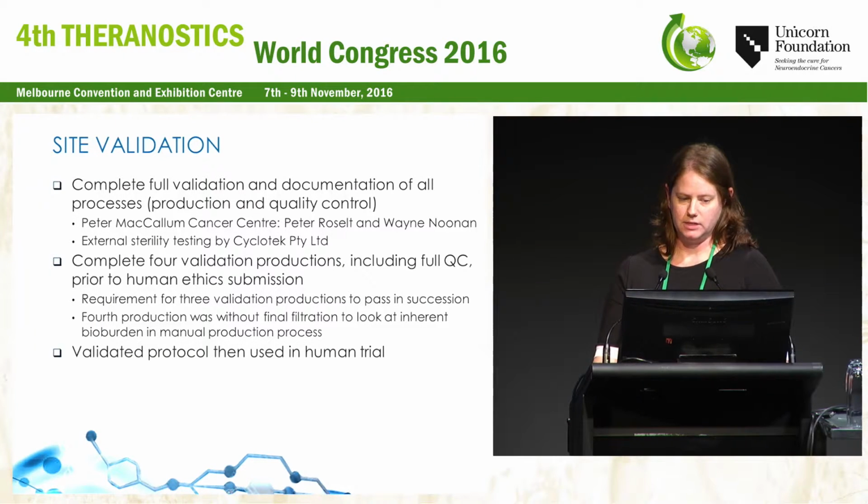Okay, so once this process was brought to a stage where we were happy with the final formulation, a site validation was performed at the Peter MacCallum Cancer Centre by Peter Ozelt and Wayne Noonan, with some external sterility testing done by Cyclotech Proprietary Limited. All of the production and quality control documentation was produced at the Peter MacCallum Cancer Centre, and 4 validation productions were completed. All of them passed completely on all tests, and that meant that we had a validated protocol that was then used in the human trial.